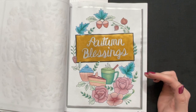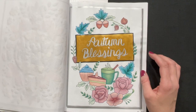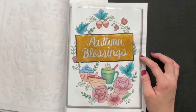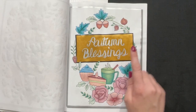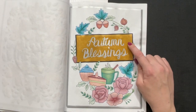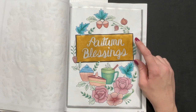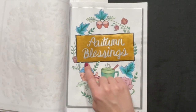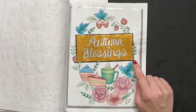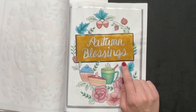So I used Prismacolor Premier pencils for everything except for the border, which is Artisan Silver Acrylic Paint Pen, as is the lettering. The gold is Folk Art Metallic Gold Acrylic Paint, and the black outline of the words and the black outline here was the Artisan Acrylic Paint Pen Black.